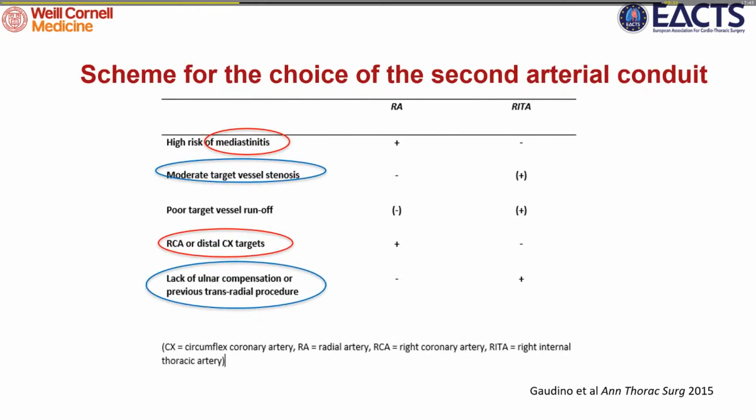This is my personal scheme for the choice of the second arterial conduit. I prefer the radial artery in patients with high risk of sternal complication, obese, diabetics, especially in combination, and when I have to graft distal or multiple targets. I prefer the Rita in case of moderate target vessel stenosis and clearly in lack of ulnar compensation.